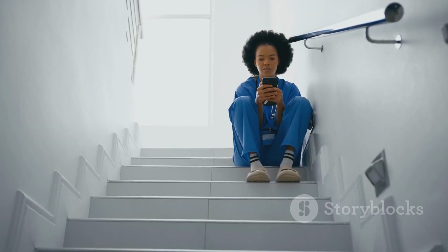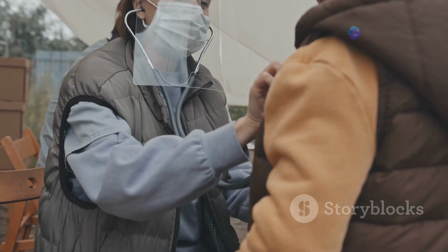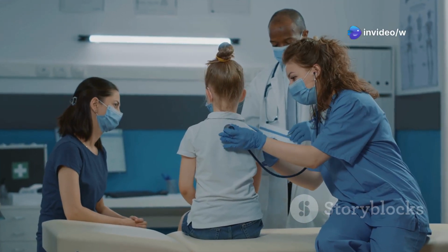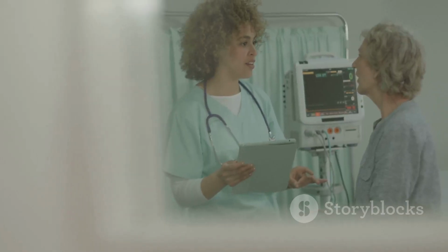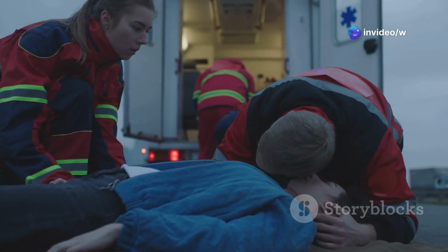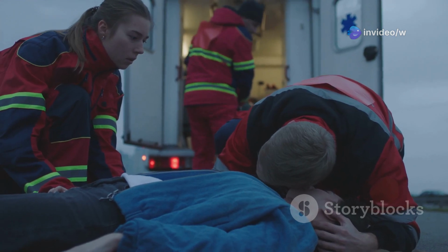The human body is resilient, often masking the early signs of shock. However, as a nurse, you are trained to be a detective, looking for clues. Is your patient's skin clammy and cool? Is their pulse racing? Are they confused or disoriented? These subtle signs can point to the early stages of shock. Prompt recognition is key. The sooner shock is identified and treated, the better the patient's chances of survival.